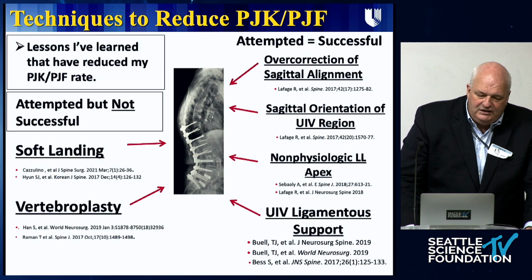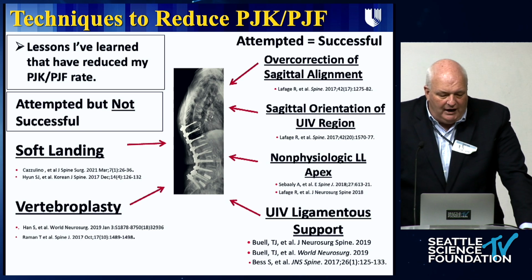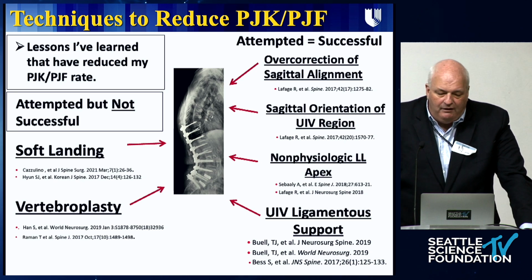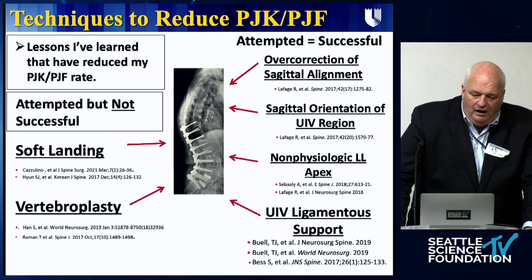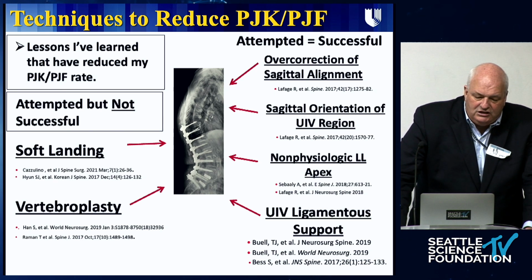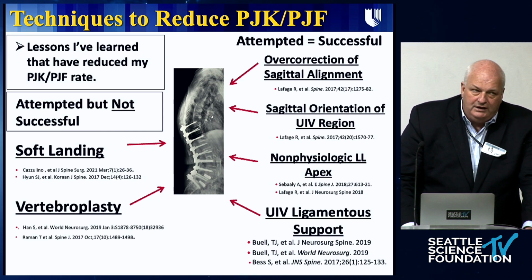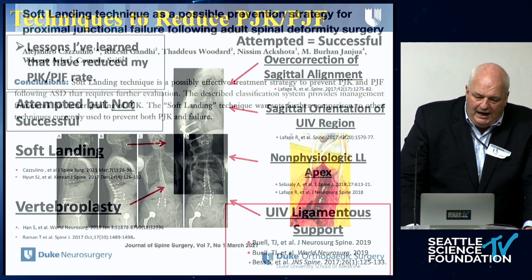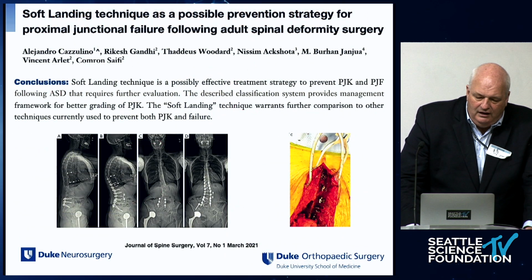So what's happening is these are things that I have tried. I've tried doing soft landings with hooks. I've tried intraoperative vertebroplasty at the upper level and the level above. I've tried other different things with this. And it's just not been predictably successful, but getting appropriate orientation has been predictably successful. So what's happening is that all of us want to try to have this problem better.